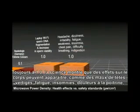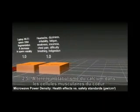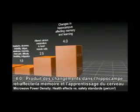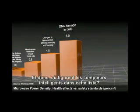Also at 1.0, the science shows the following bodily effects can occur: headaches, dizziness, fatigue, insomnia, chest pain, difficulty breathing, and indigestion. 2.5 saw altered calcium metabolism in heart muscle cells. 4.0, changes in the hippocampus affecting brain memory and learning. And at 6.0, DNA damage in cells. So where are smart meters on this list?